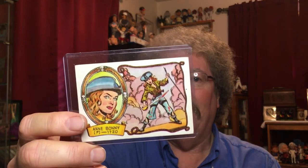Now, a couple of other things about this set. When we were kids, girls were icky. They had cooties. We didn't want anything to do with them. So when we opened some packs, we found out there were 2 women in the Pirates Bold set. The first was Anne Bonny.